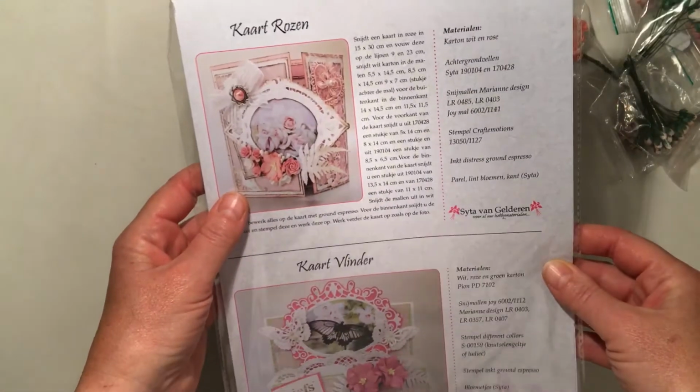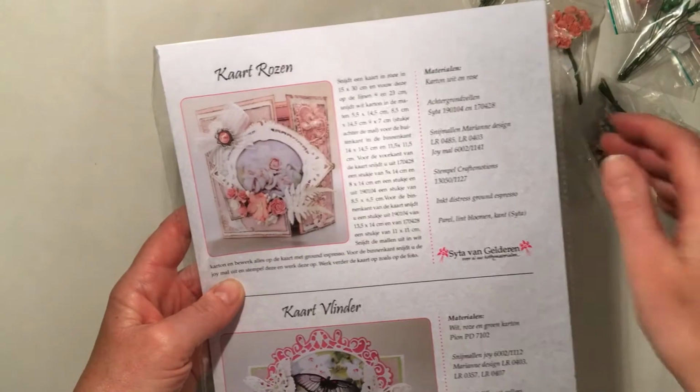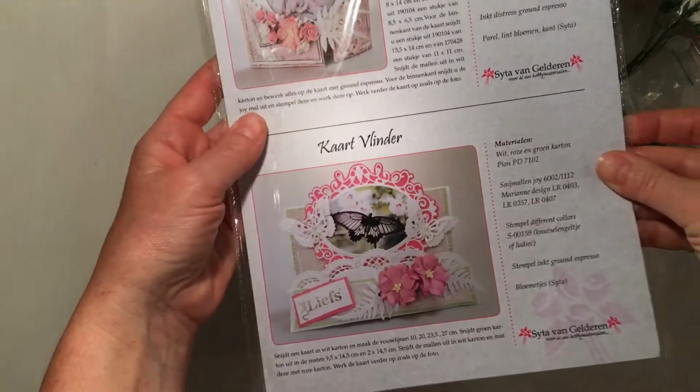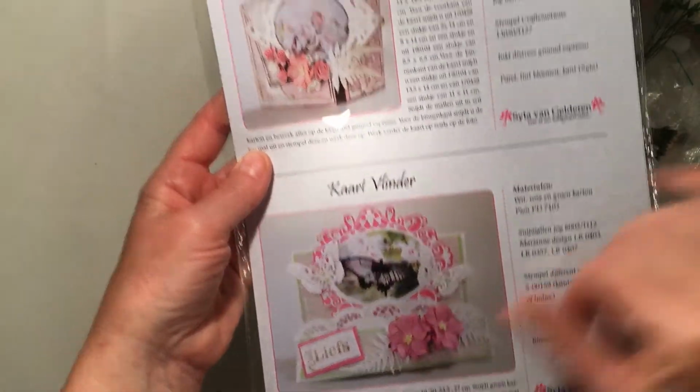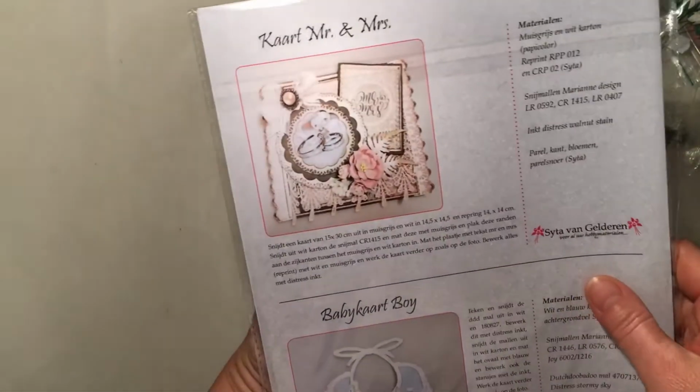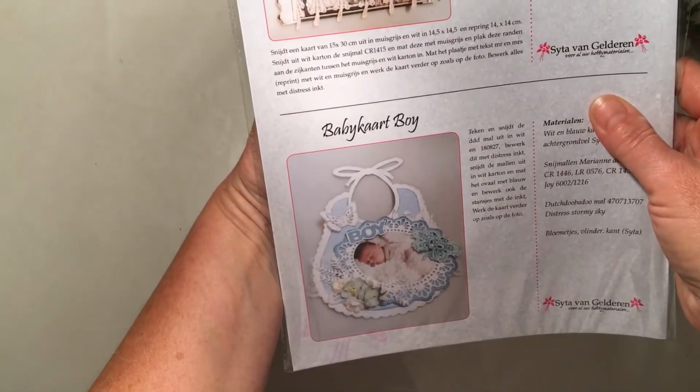Then this I got for free at the flower stand. It's kind of like a layout to make nice cards. So that's just a freebie. The cards are not actually in there. It's just the description on how to make them. So I'll have a look at that. Very nice to get a freebie, of course.